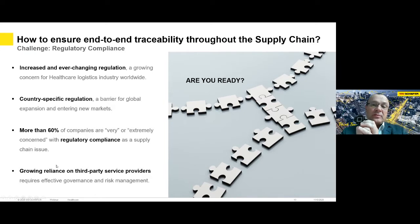More than 60% of companies are very or extremely concerned with regulatory compliance as a supply chain issue. We at SSI SCHAEFER are putting a main emphasis on the logistics processes of our customers. Before we go into defining a warehouse layout, a lot of discussions about processes and material flow will take place with our customers, because only by being familiar with the customer's requirements on regulatory compliance and understanding the internal processes, we will be able to design the ideal solution that will fit for purpose and fulfill our customer needs.